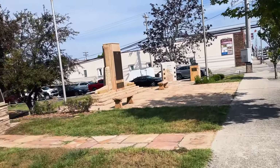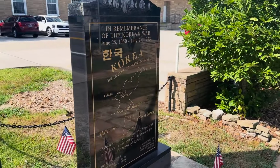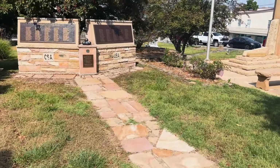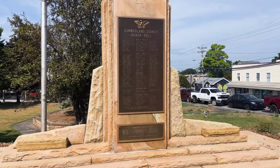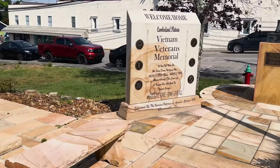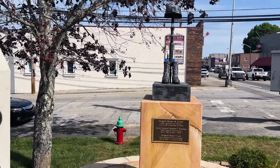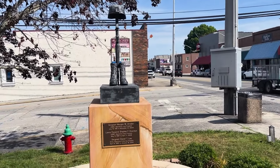We're coming up on the Military Memorial. There's memorials to the Korean soldiers, the Confederate and Union soldiers. This is World War I, World War II, Korea, Vietnam, and even the American Revolution, the Vietnam Memorial. And this is to honor three of our soldiers who died in Operation Iraqi Freedom and Operation Enduring Freedom.